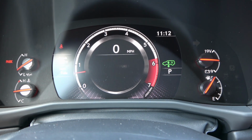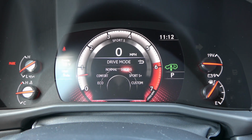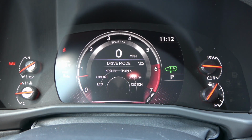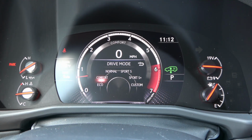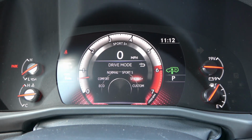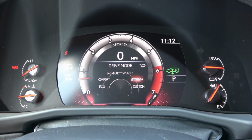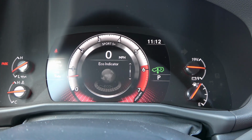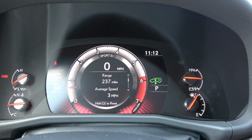Let's see what happens when we change the different drive modes. So here's what you have. You have the Sport S, Sport Plus, Custom, Normal, Comfort, and Eco. Guess which one I'm going to be driving it in. Let's put it in Sport Plus and see what happens. Well, it changes a little bit as far as the display. We're going to leave it in the Sport Plus mode, and then let's see what kind of customizations we have.